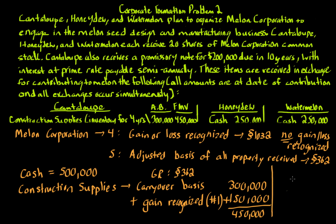Finally, step 6, the last step, is the holding period of the assets received, of these assets. And the answer to that is that they all tack. They all tack. Now again, cash has no holding period, so it starts as a fresh start, practically speaking. It tacks theoretically, but guess what? There's no holding period, so well, you don't worry about holding period of cash anyways because you don't have gain. So actually, you don't worry about holding period of cash. That's the idea there, okay? Construction supplies, so there's no holding period on the cash.